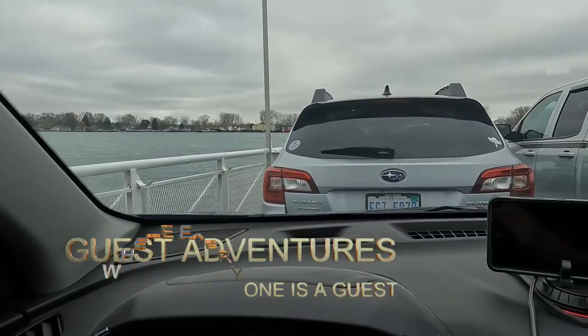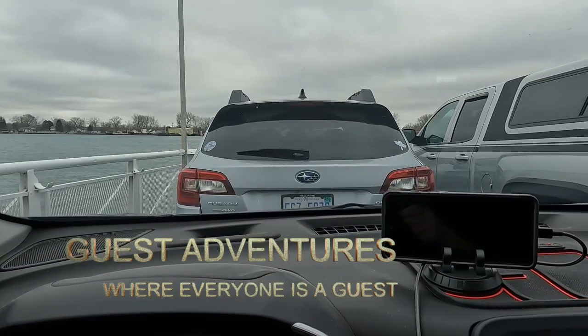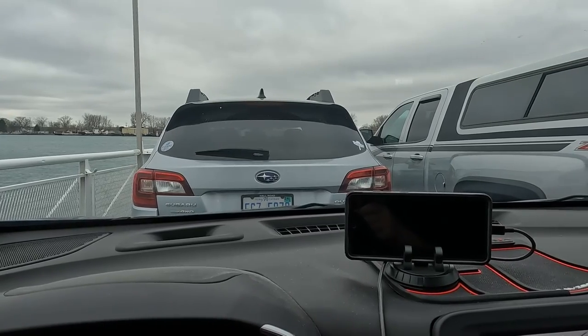Currently, we're on the Harsen's Island Ferry near New Baltimore, Michigan, and we're heading over to the island to have something to eat. We just drove for about an hour and a half, and the whole point was for us to just go over there and get something to eat. It's about a 4-minute ferry ride, and then we'll be on Harsen's Island.